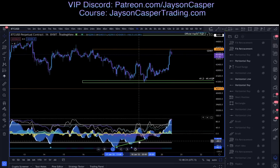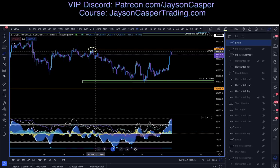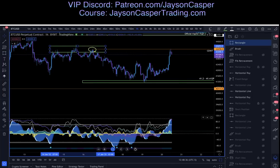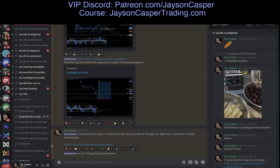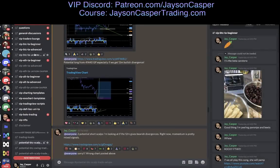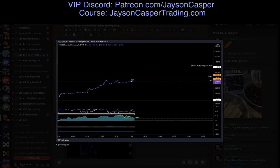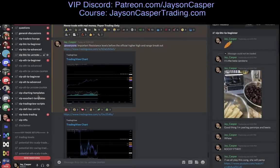Now, what is this resistance? This is this previous high right here that we put in, where we had this zone of consolidation, where we are currently rejecting. And this also, I did give the heads up in the VIP Discord as we were coming to that level, that we were rejecting from it. Now we've gotten a significant move to the downside.